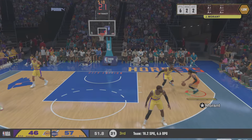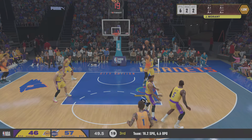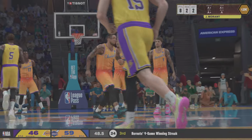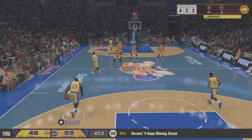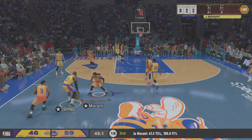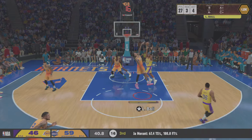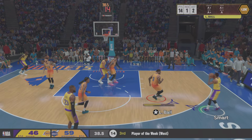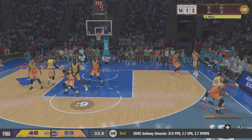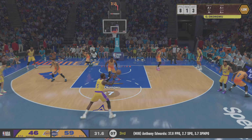Charlotte leading by 11. Here's Morant. Morant bullies his way inside. Morant using that quickness to his advantage. That time he gets that one to fall. And they double up LeBron. Here's Hachimura. Smart against Ball. Pass to Ayton.